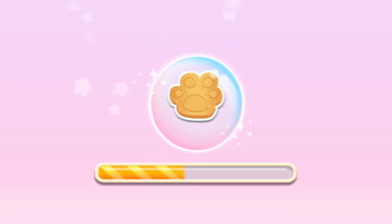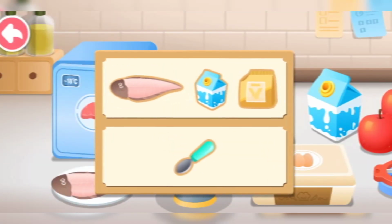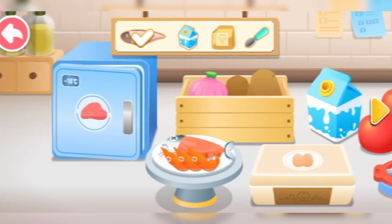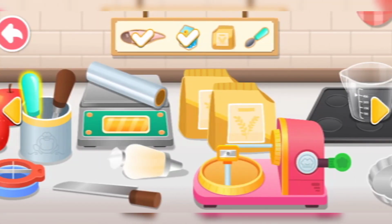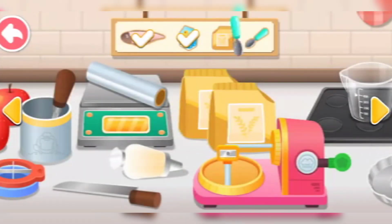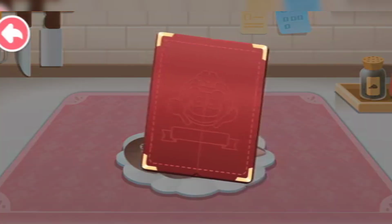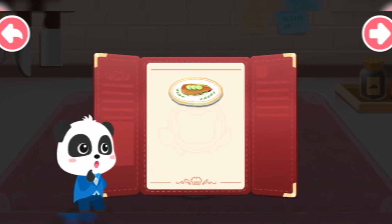Entree, pan-fried sole fish. Choose the things you need. Sole fish. Milk. Spoon. Flour. Pan-fried sole fish is a common French dish. The crispy skin and juicy, tender flesh are well received.